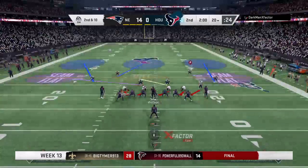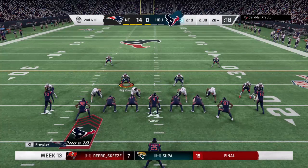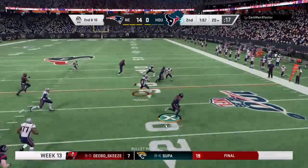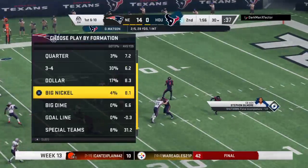Coming up at the half, a reminder, we go back to Orlando to check in with Jonathan Coachman. He'll have a look back at our first half as well as a look ahead to what's coming up later this weekend. Looking to throw on second down. Watson. It's a first down on a gain of 10.